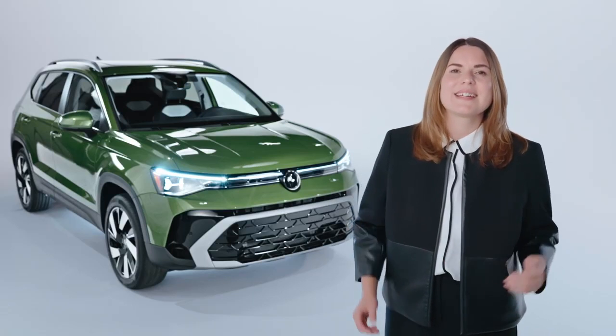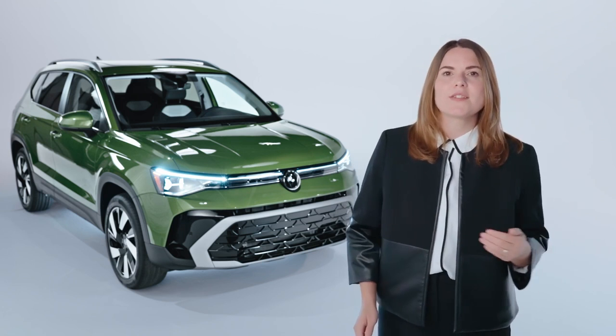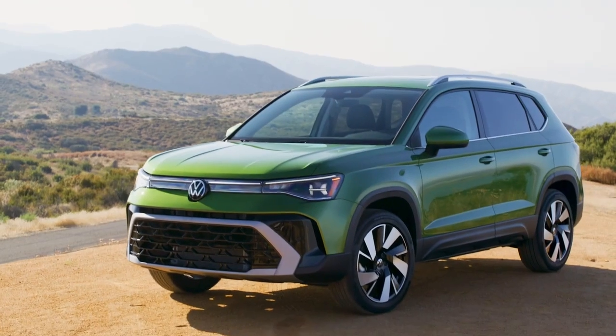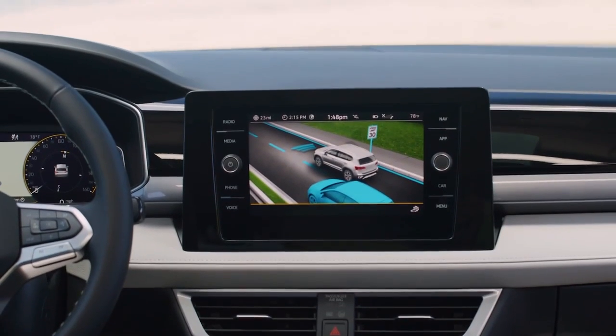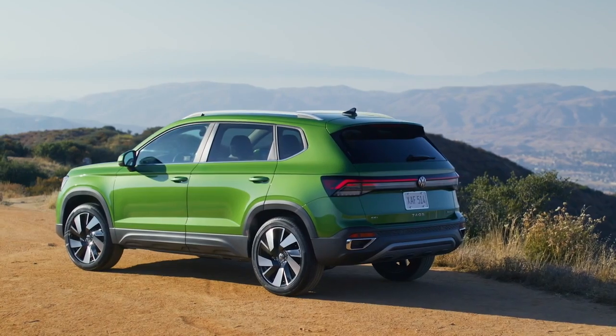Safety is massively important for us at Volkswagen. So for the price-conscious consumers, the Taos is our most affordable SUV. But it still comes with a full suite of sophisticated IQ.Drive safety assistance features. Front and rear park distance control are also now available.